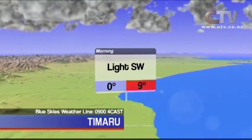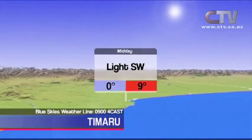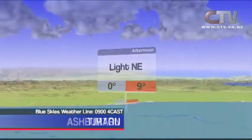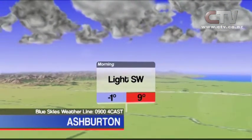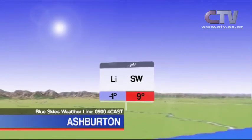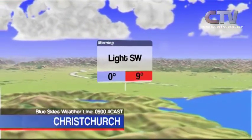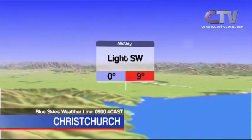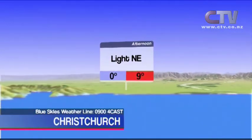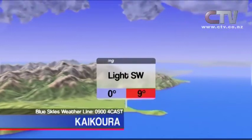And what's in store for tomorrow? In Timaru, fine and mostly sunny tomorrow with light variable winds and cold temperatures. An overnight low of 0 and a high of 9 degrees. In Ashburton, becoming fine and sunny during the morning with cold southwesterly winds dying out, hitting a chilly -1 overnight and a high of 9 degrees during the day. In Christchurch, some early cloud but lots of sunshine developing during the morning as cold southwesterlies die out, hitting an overnight low of 0 and a high of 9 degrees. And up the top in Kaikoura, fine and mostly sunny tomorrow with light winds and cold temperatures, hitting a high of 9 and an overnight low of 0.